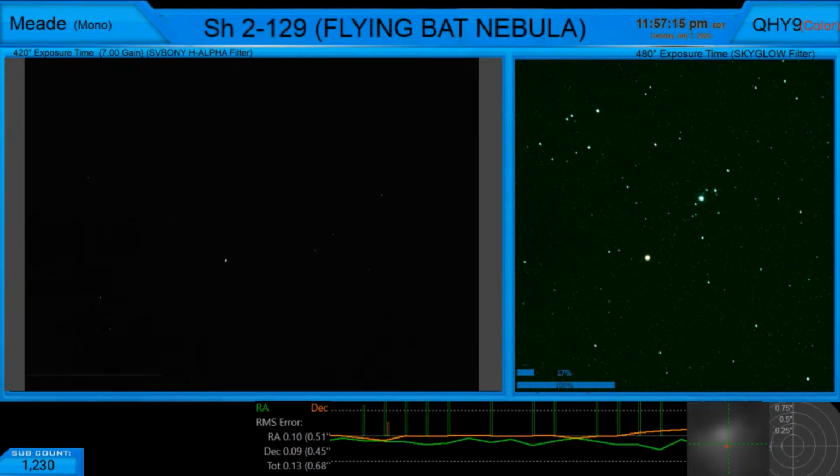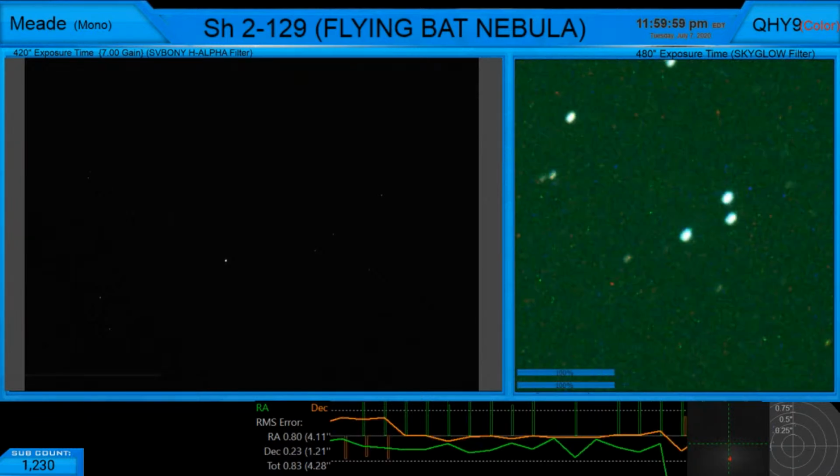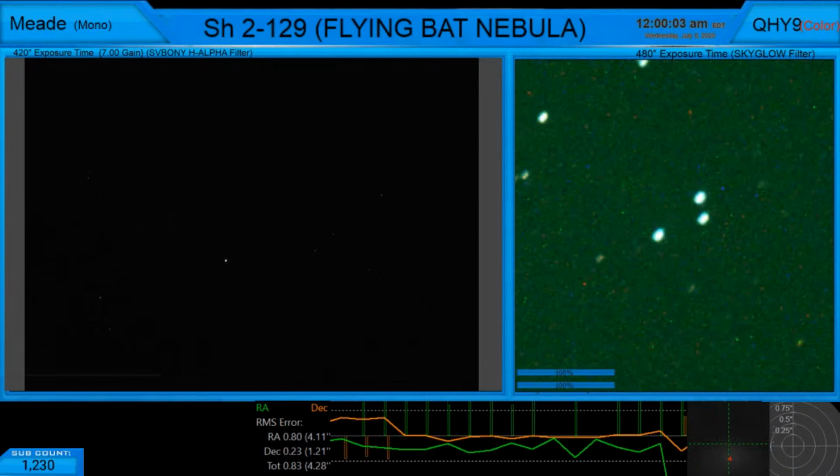Which is this object right here. I know it doesn't look like much. It doesn't seem like much.